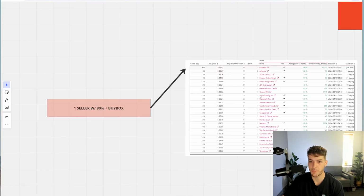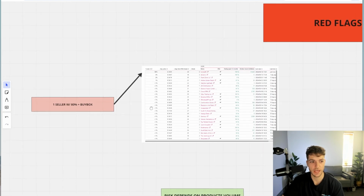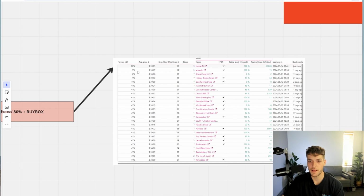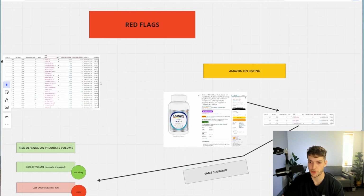And here's another red flag. One seller with 80% buy box, right? This listing, 90% on this one seller. Now again, you can still capture sales here. Clearly these other sellers are capturing sales, but back to what I said earlier in the green flag, you just want to make sure that the product is selling. So if this product's selling 10K, 20K, 30K times a month, you're still going to be capturing some sales there. It's absolutely feasible to go in there with a test order.